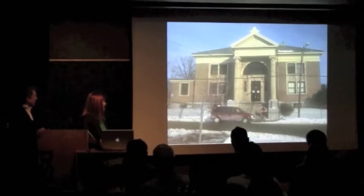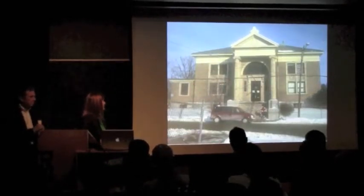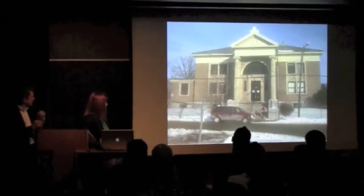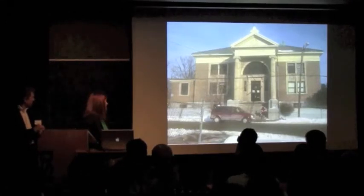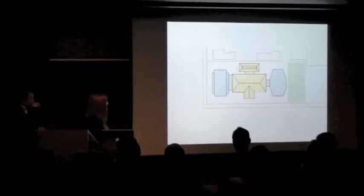This is how we found it in '96 when the project started. It had a one-story addition put onto the side of it just one year after it was originally built. So we came up with three different diagrams of how to add on to this building, parties that we met with the city about.